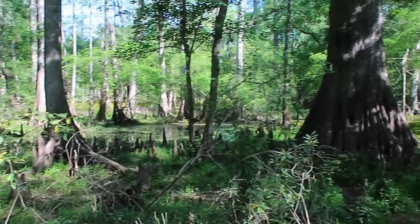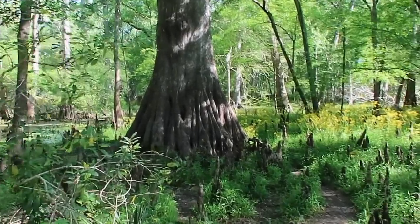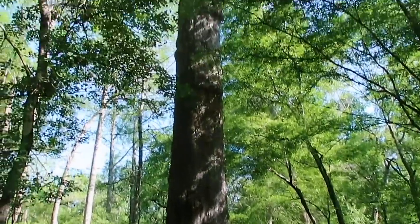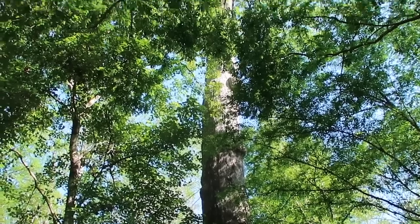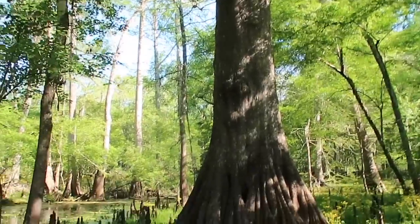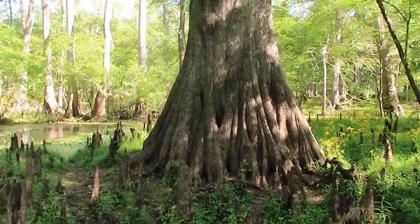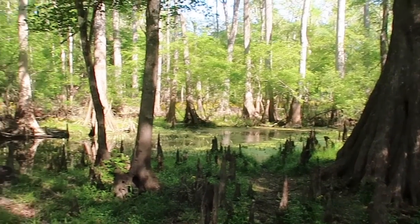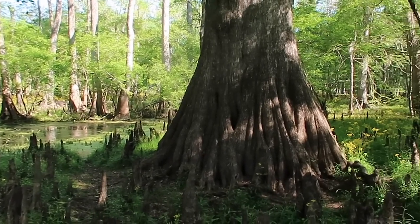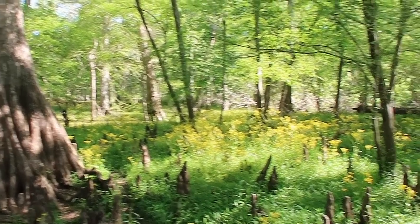This tree is huge, holy moly. Look how massive this tree is. Crazy. It goes all the way up there. Wow. But just the trunk. The trunk is huge. Look at that. Wow. This is so pretty in here. This is huge. You don't see trees like that often?